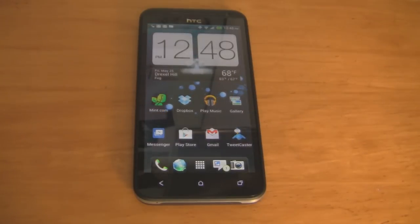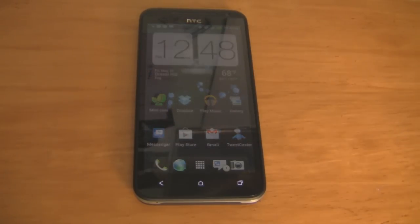So the big question: should you get this phone? In the end, I would personally say yes. It offers so many cool features which you just cannot simply pass up. So this phone is available through Sprint sometime in the near future, hopefully.